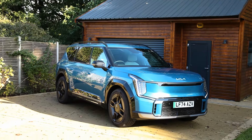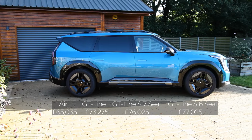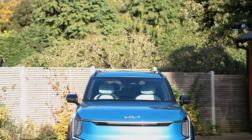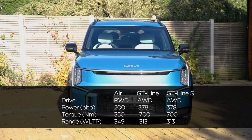Kia's EV9 is an EV that can carry up to 7 people. Prices start from £65,000 depending on which trim level you choose, and a summary of the options are on the screen now. All trim levels are all-wheel drive, except the entry Air model, which is rear-wheel drive, but it does have a longer WLTP range.